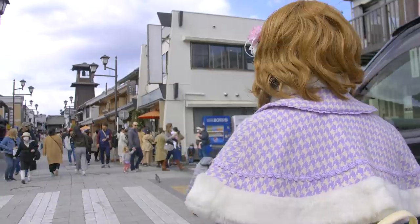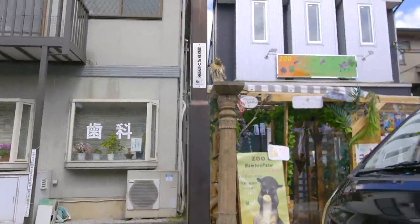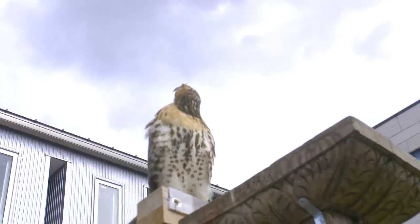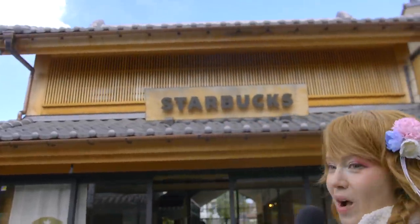Okay, what I'm really curious about is this place here. It says zoo, but it looks like a cafe, and it has like a bird of prey that's just sitting up there. It's like, hey guys. Hi, what's up?